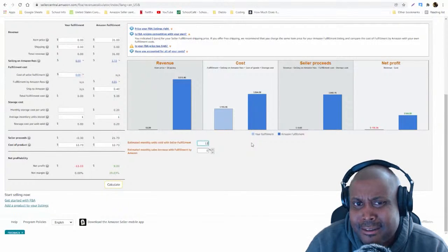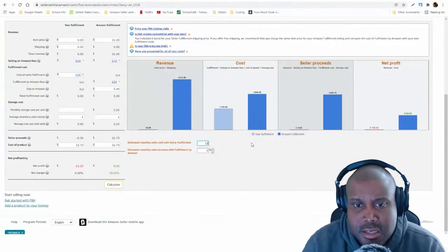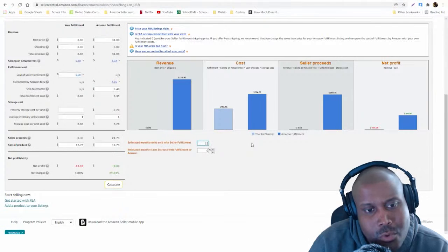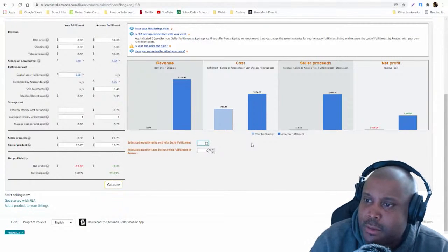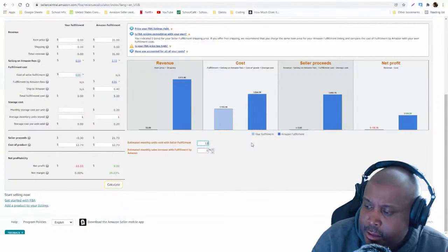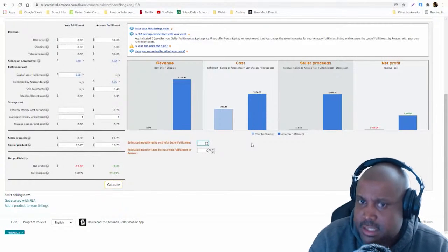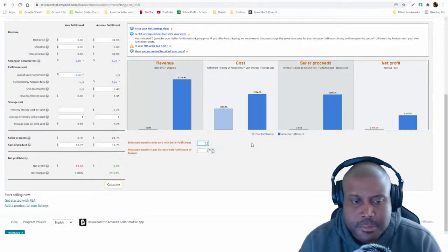How fast is it selling? Maybe you buy 3. Maybe you send it in, see if it works. Maybe those 3 sell in your first 2-3 weeks. So you say, shoot, I need to buy some more. That's when you can buy your quantities. Maybe buy 10 the next time. Those 10 sell out, you buy 20. Those 20 sell out, you buy 50. Those 50 sell out, you buy 100. And you slowly build up your inventory.